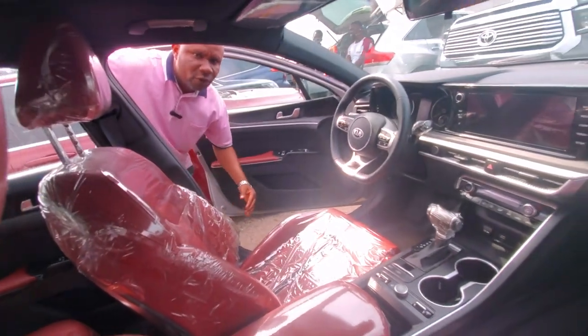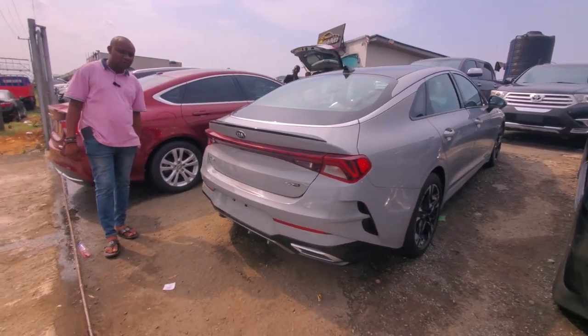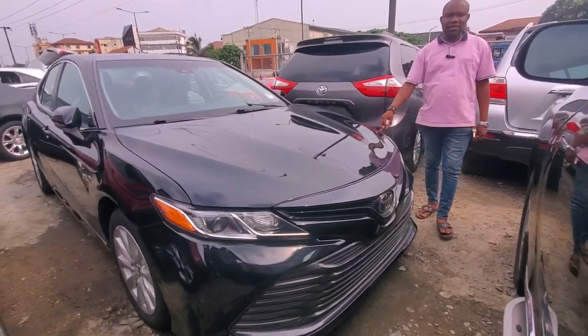Let's take a look at the back view also. Yeah, this is the back view, like I said, K5, Kia K5 2021 model, super clean, and this goes for 21 million.